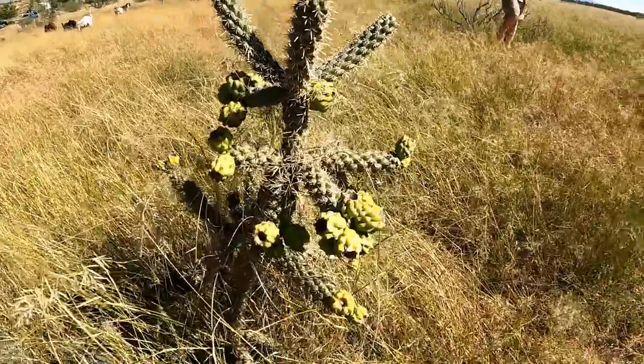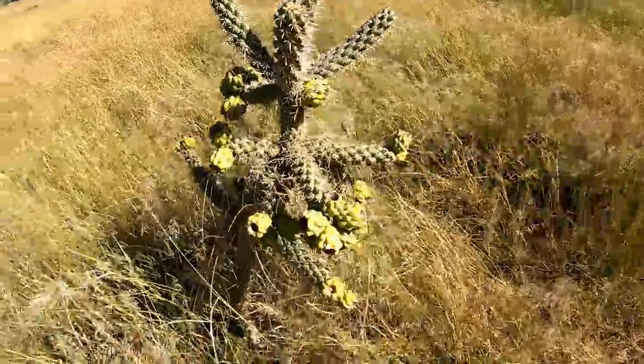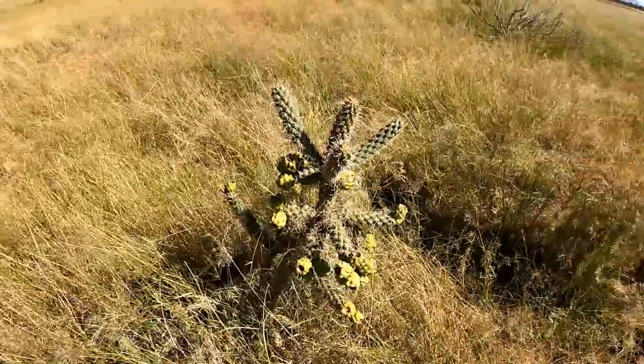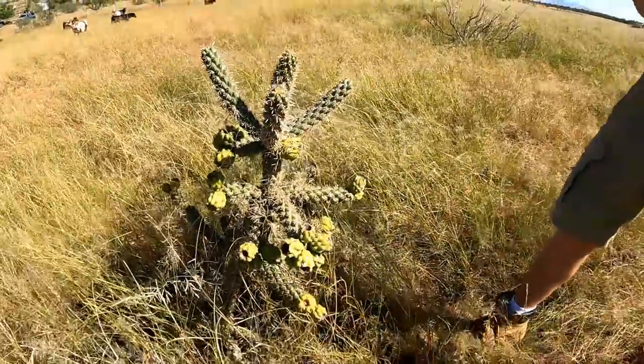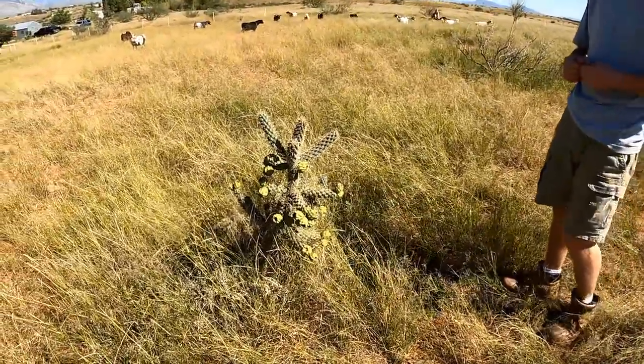This mean cactus right here is called the jumping cholla. It's called the jumping cholla because it jumps at you. If you barely even touch it, it sticks to you like glue, like a very, very painful, sharp, stabbing glue. Allow me to demonstrate. Yeah, show them, Dan. No, I'm just kidding. Give that cholla a big old hug. High five, buddy.